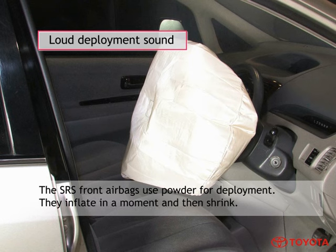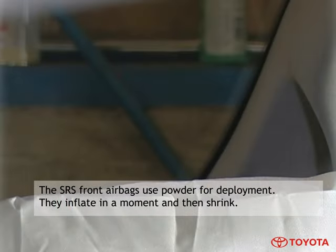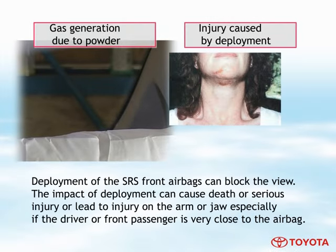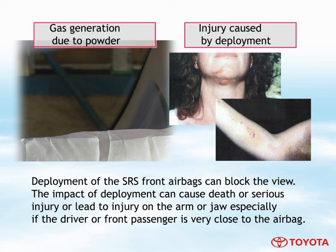The SRS front airbags use powder for deployment. They inflate in a moment and then shrink. Deployment of the SRS front airbags can block the view. The impact of deployment can cause death or serious injury, or lead to injury on the arm or jaw, especially if the driver or front passenger is very close to the airbag.